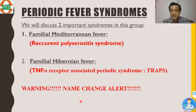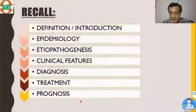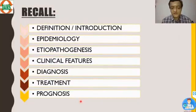So we have not started rheumatology classification, but we have reached what is rheumatology. Before we enter rheumatology, we are completing the two syndromes from autoinflammatory disorders: one is FMF, the other is TRAPS, the TNF alpha receptor associated periodic syndrome. Recall what we decided today on how we are going to read. We are going to start with the definition, epidemiology, etiopathogenesis, clinical feature, diagnosis, treatment and prognosis. About each individual disease, we are going to know the salient points.